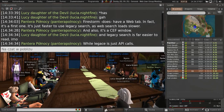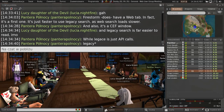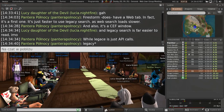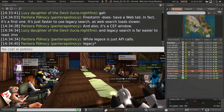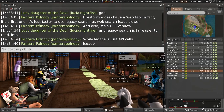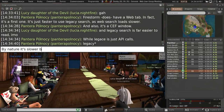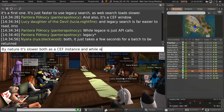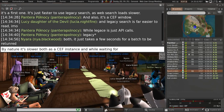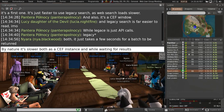Slower in the web, or when you're looking at it through viewer, or both? Lucy, easier to read is one of the reasons why we're doing a facelift of web search. So stay tuned on that one. Tell me in a couple of weeks what you think about it.